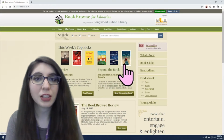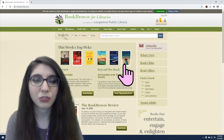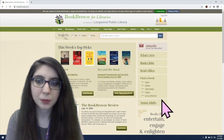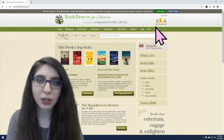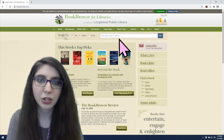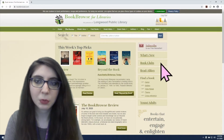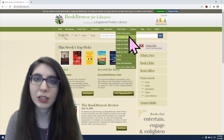But there's also a lot of other stuff that you can check out here. So let's take a look at this sidebar right on the homepage. And you'll notice that the sidebar that's here is very similar to the bar that is up here as well. BookBrowse has a lot of different ways to get to the same pages. So for now, we're going to focus on this one, but just know that you can also find these links up at the top bar.